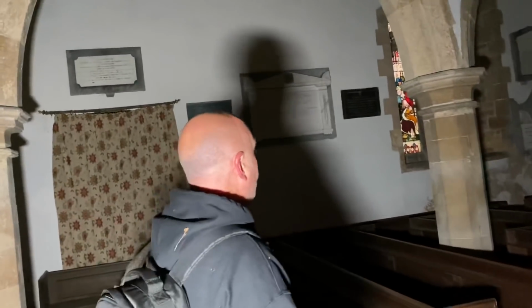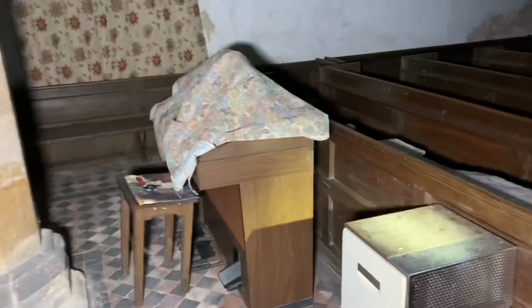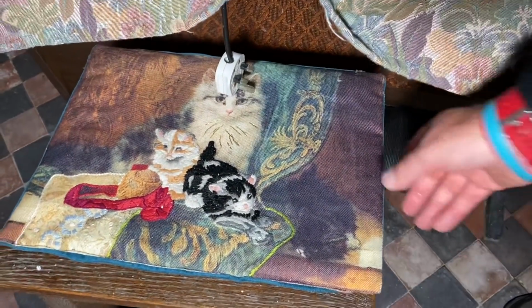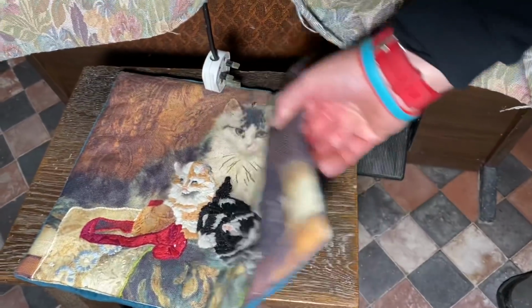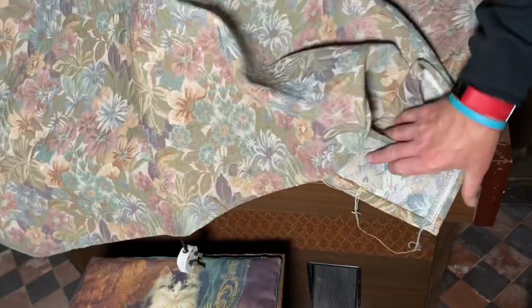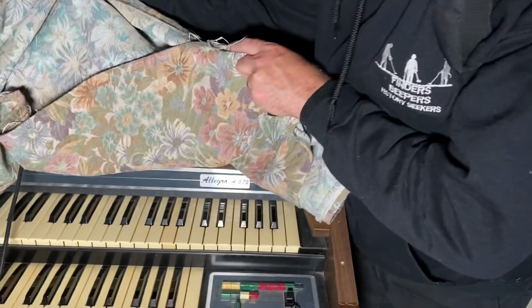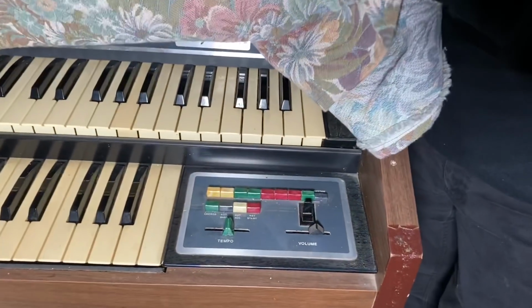You probably can't feel it like I can because I've got shorts on. Look, it's just all over me. What's this little thing here? Is it a little organ? Oh, look at the little cat. That's weird. It's like half crocheted and half not. A little cushion. Yeah. The 1960s. Get your little organ out. Allegro A275. What do you reckon? 70s? Austin Allegro. That's what it is.